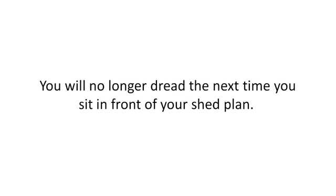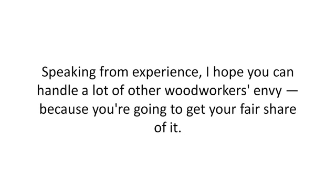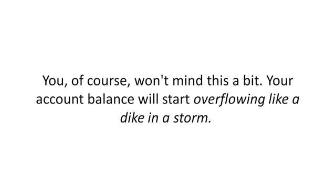You will no longer dread the next time you sit in front of your shed plan. Your buddies will watch in awe as you put up your shed with the precision of a veteran woodworker. Speaking from experience, I hope you can handle a lot of other woodworkers' envy, because you're going to get your fair share of it. But actually, what you'll really be getting is their respect, admiration, praise, and a lot of people begging you to tell them your secret. You, of course, won't mind this a bit.